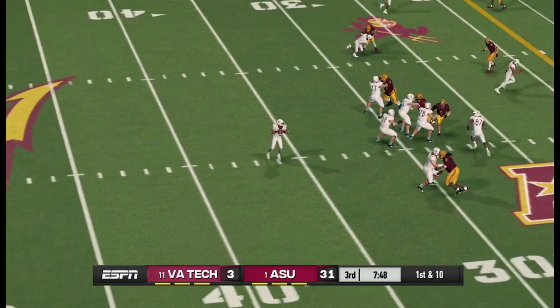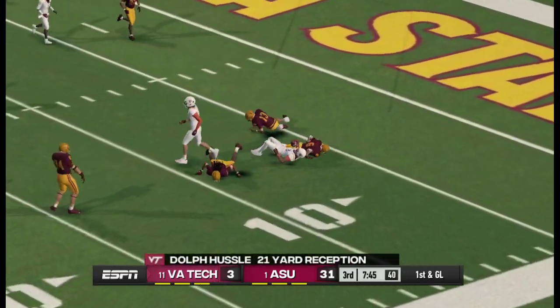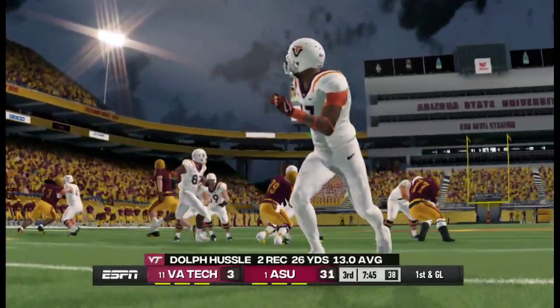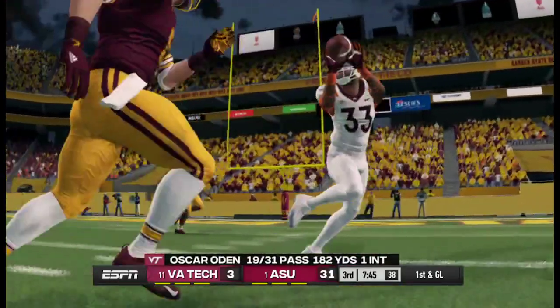4 wide, nobody in the backfield for Oden. Throws it over the middle, finds a man. That's Dolph Hustle for 21. And the Hokies have it 1st and goal here in the first drive of the 3rd quarter.